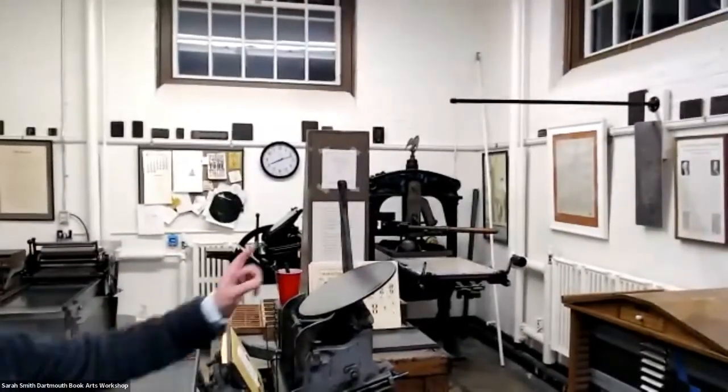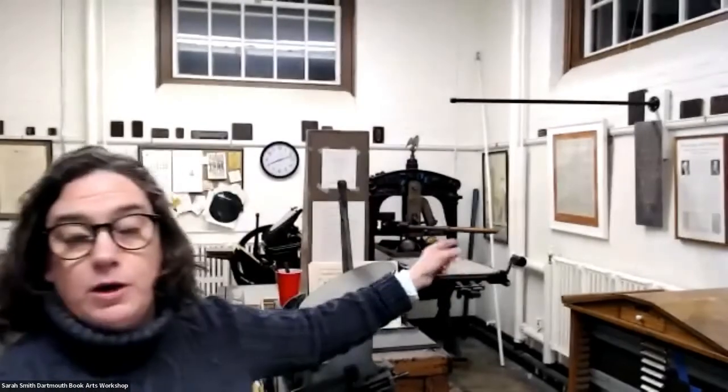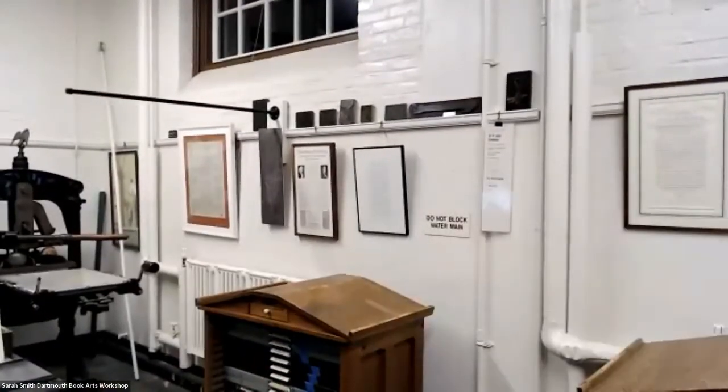And a lot of people like the Albion here, the hand press, because it's not as scary as using motors and things. Pretty much everybody who comes in is very much a beginner. And so it's like, one, they're really enthusiastic, so that's great, but also they don't know a lot. So I don't want to have too many super sophisticated things around. And then let's see if this will work. Keep going.